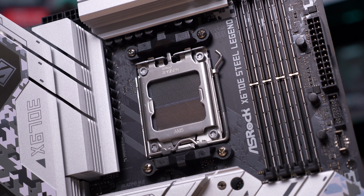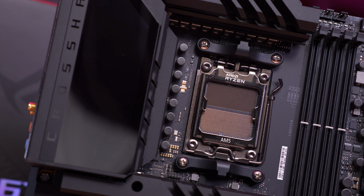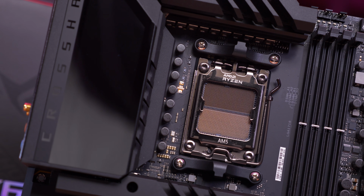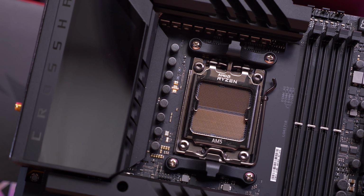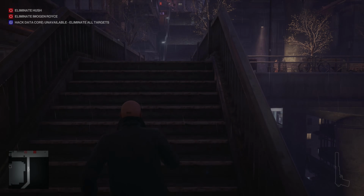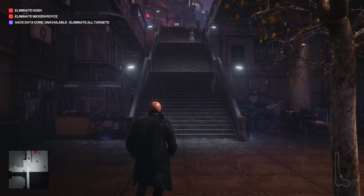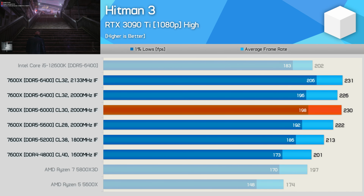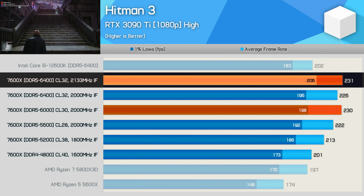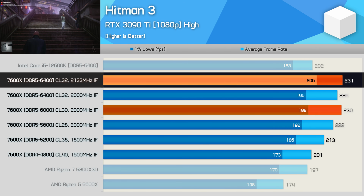Or for DDR5 6000, which I used, sets the IMC clock to 3000 MHz and the fabric at 2000 MHz. So let's try a few different DDR5 memory kits and check out the results. Starting with Hitman 3, we see that the DDR5 6000 kit was good for 230 FPS, and I wasn't able to beat that by a convincing margin with DDR5 6400 and a fabric frequency of 2133 MHz, although the 1% lows were improved by 4%.